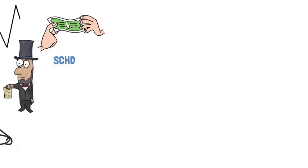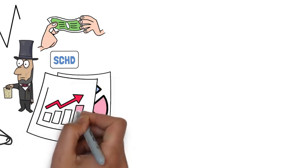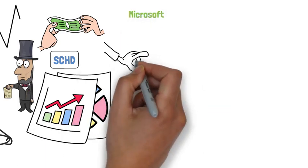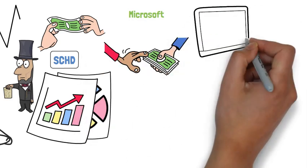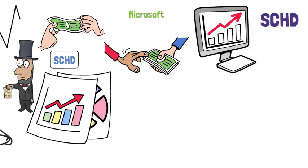SCHD's machine-like objectivity has also led to premature exits from some of America's best-performing stocks. A glaring example is Microsoft. Once a reliable dividend payer with solid metrics, Microsoft's fast-rising share price eventually caused its dividend yield to drop below the threshold required for SCHD inclusion.